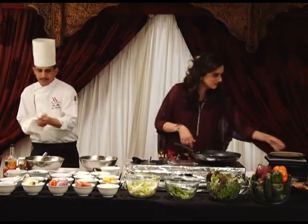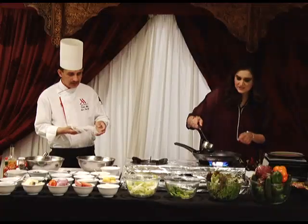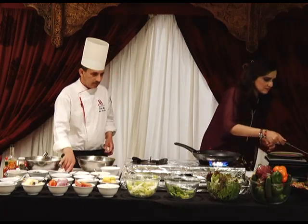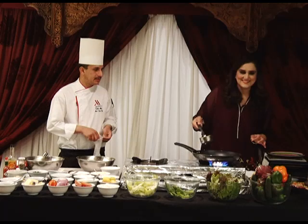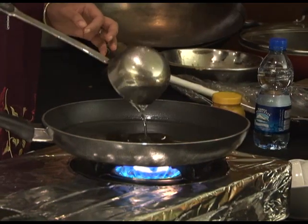Should I put oil here? Is it going to be deep fried or shallow? Deep fried. Is this enough? More, you need more. One ladle more. Deep fry. One more ladle? Yes, a little bit. Half flame.